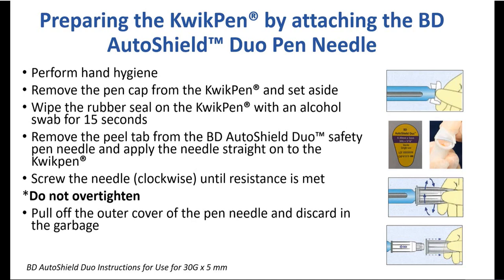The peel tab of the BD AutoShield Duo pen needle is removed and the needle is attached directly to the QuickPen. The pen needle gets screwed onto the QuickPen in a clockwise direction until resistance is met. But it's important not to over-tighten because over-tightening can actually damage the pen needle.